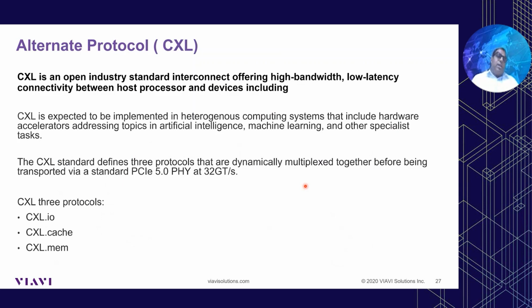Quick one: CXL is an open industry standard interconnect. All it does is use the exact same physical interconnection from PCIe, except that as part of your TS1, TS2, you have an alternate protocol, and that can be CXL. So basically your link layer and PCS change from regular PCIe to CXL. CXL has three different protocols: CXL.io, CXL.cache, and CXL.mem.